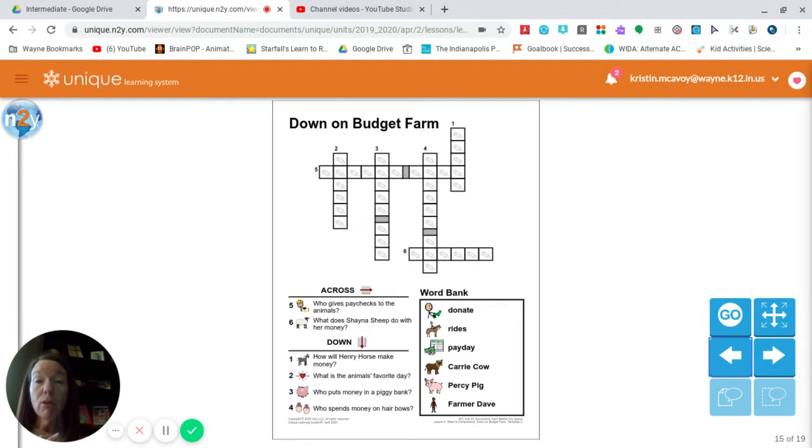Okay, so let's work through these together. Do you want to start with number 1, which is a down? The question is, how will Henry Horse make money? In the story, how was Henry Horse going to make more money? Do you remember? Now, all of our answers are going to be one of these words. So we know we have to pick from one of these words. Was he going to donate, give rides, payday, Carrie Cow, Percy Pig, Farmer Dave? What makes sense? How will Henry Horse make money?